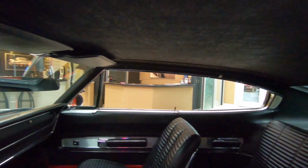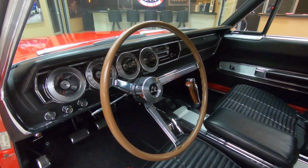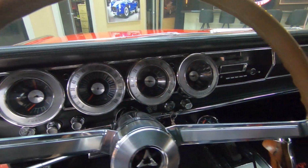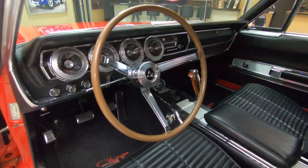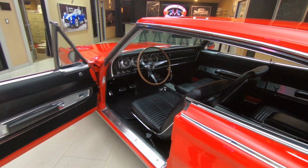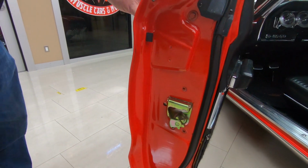Great looking headliner. We got great looking chrome on the dash, and there is plenty of that chrome on that dash. I'll tell you what, they were not stingy with the chrome, were they? That center console looking good, the tach. Look at these door jambs. Door latch is brand new. Look at that paint work there.